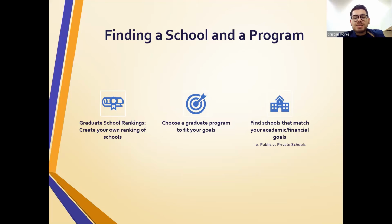Which programs are ranked best? Maybe the school name isn't the most well-known school, but the program within the community that you're practicing in is going to be one of the best programs for your field. For example, programs that are often overlooked are at the CSU level, but some of these programs are the best within their discipline. So, those are things to take into consideration as well.